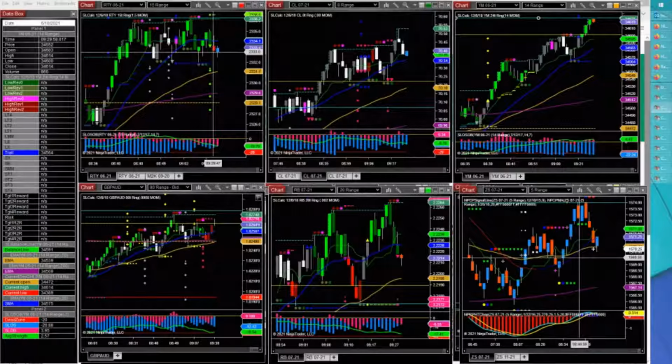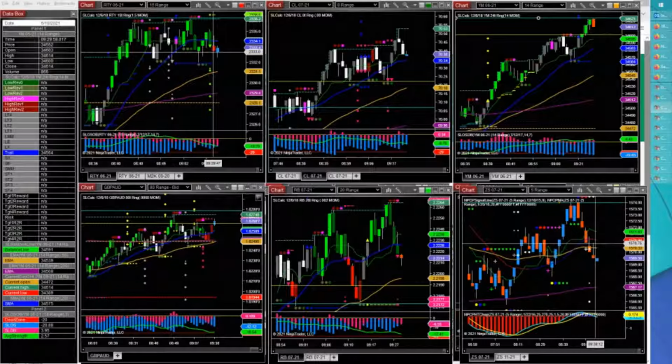Soybeans. We've got the potential for a short trade on soybeans. And there it is. That's so far a get in sync, too fast to catch up with. That's at 70.25.